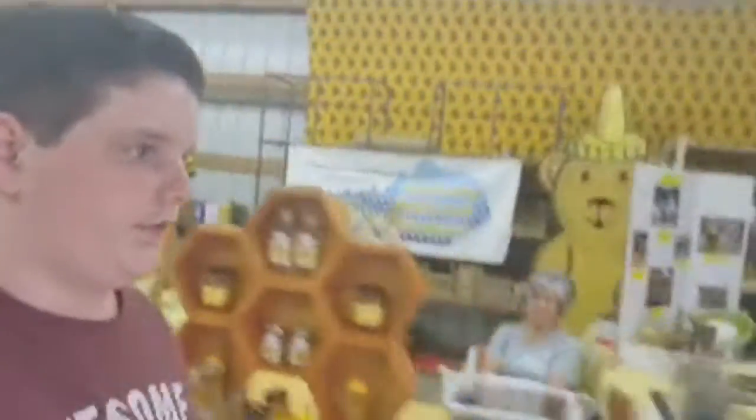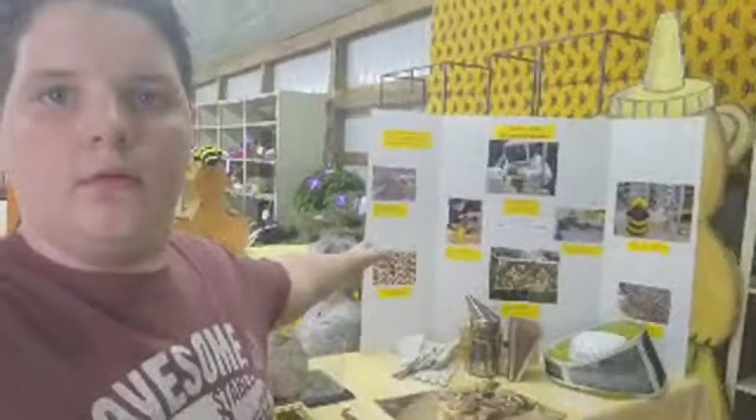I'm thinking about going to my shoot. Here's my stuff right here. My oxen looking setup.